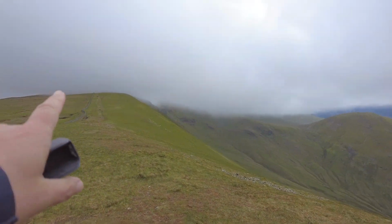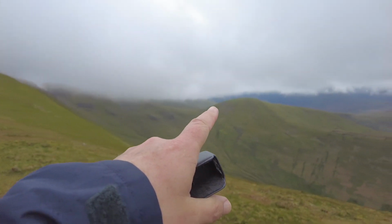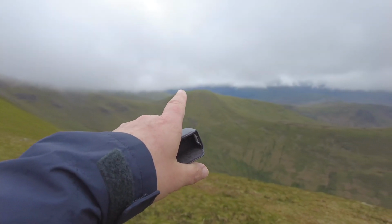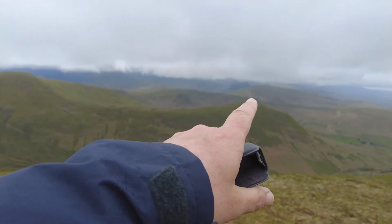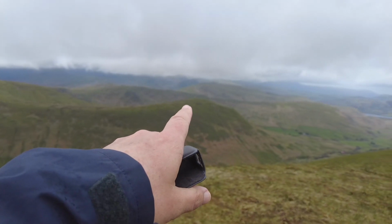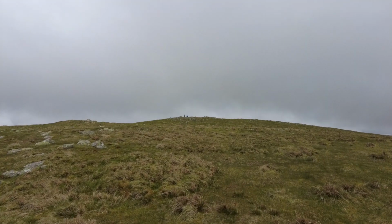So, once we've done the fells over here, we'll be coming along here. Rest Dodd is there. And then we come down, and then the Nab there, that'll be our final Wainwright of the day. We've just stopped sheltered by this wall. You can hear the wind whipping round us. There's High Raise.